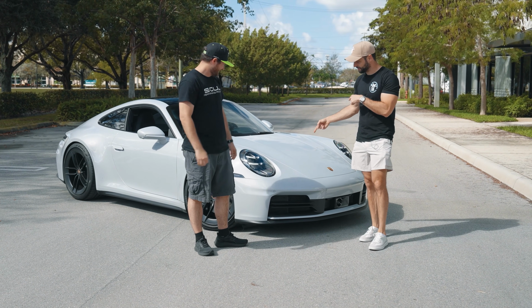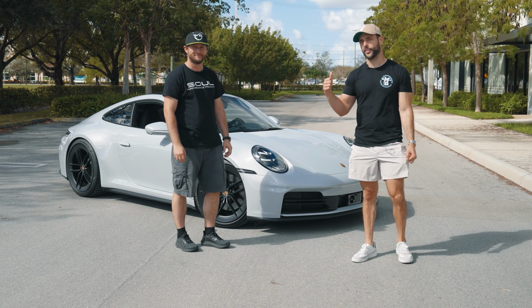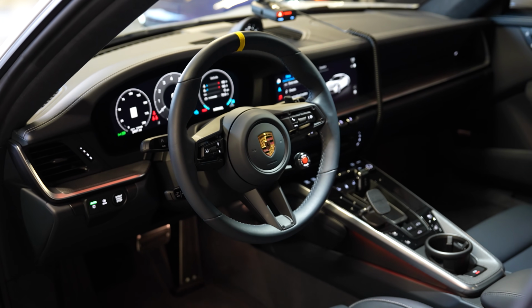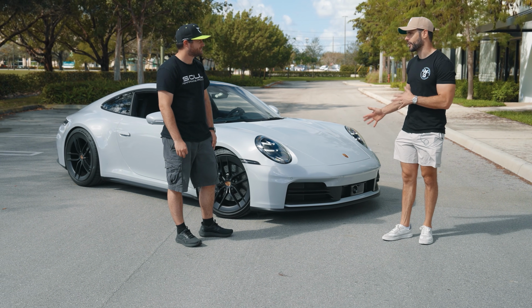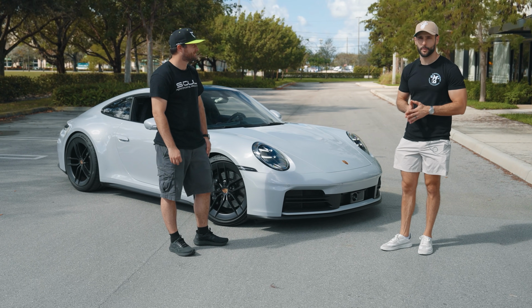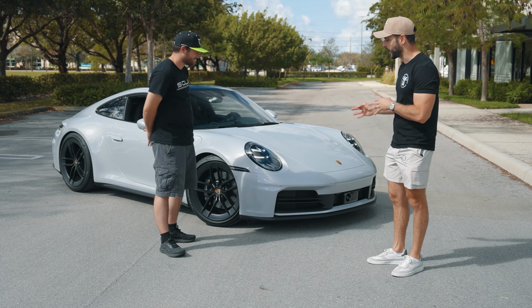And behind us, the 992.2 base Carrera. If you guys saw the last video, I compared this car stock against the 992.1 with John's full setup and the M Engineering tune. And to be honest with you, this car did not do anything for me. Yep. It was a complete disappointment. And I feel bad for any of you that have one of these in its stock configuration.